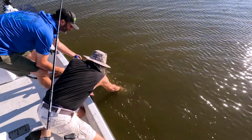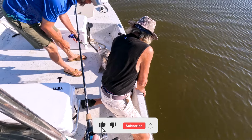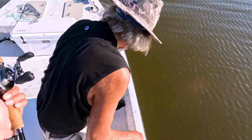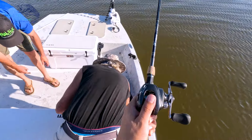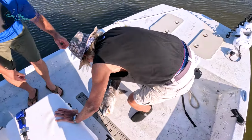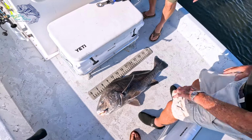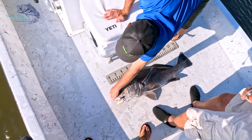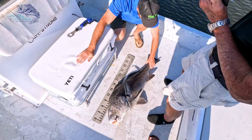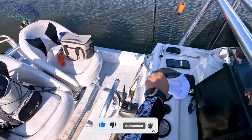Whoa. Yeah, that's a 40 pounder. Jesus. We gotta get a picture with a blade on that. 36 inches don't do it no justice. She's a good 40. If you pinch that tip, maybe not. That's 40. On a down south lure.